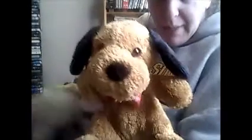The first thing I got is not for Samba. It's this really cute little stuffed doggy, and this is for my new baby that's coming. This is a gift for Tamara, a welcome home gift, because her mommy said she really likes doggies, and so we got her a stuffed doggy, not for Samba.